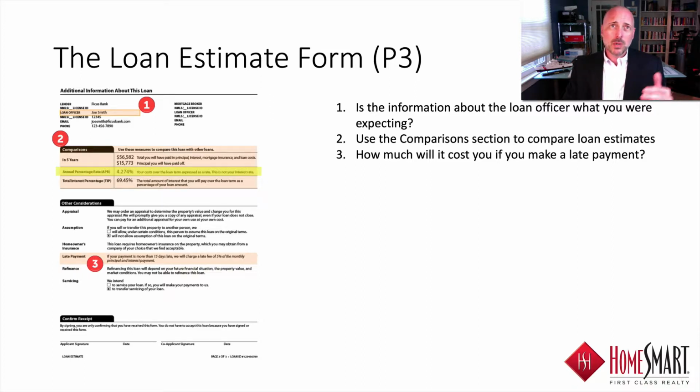And remember, I had another training on here talking about how a lender's paid. There's the front and the back. And on the back, you generally don't see. Well, this is the way you see it. You see it through the APR.